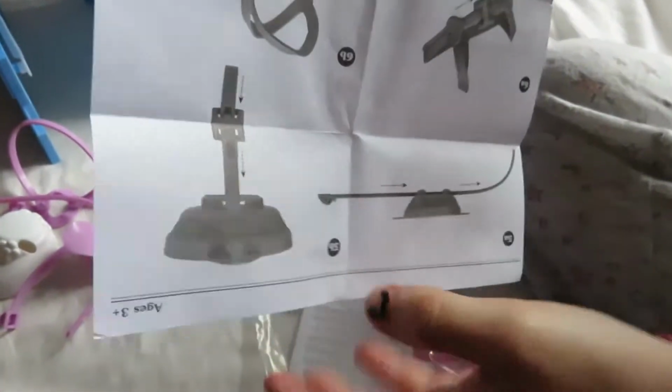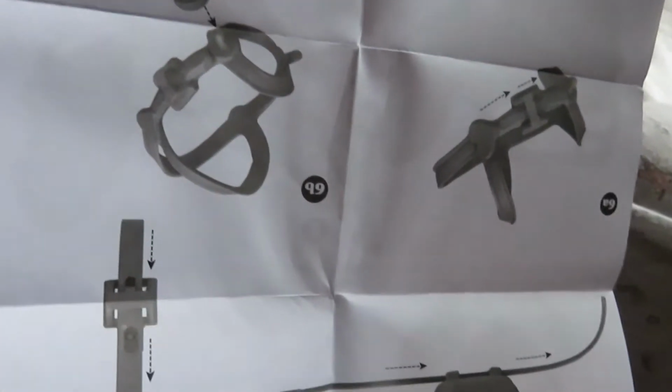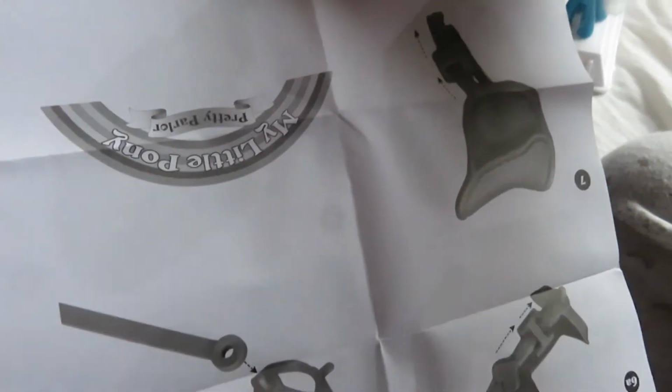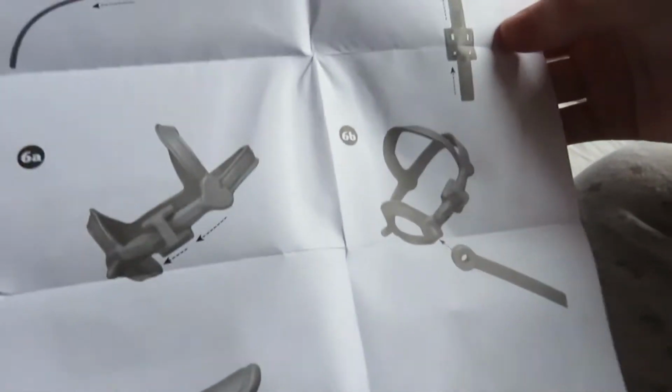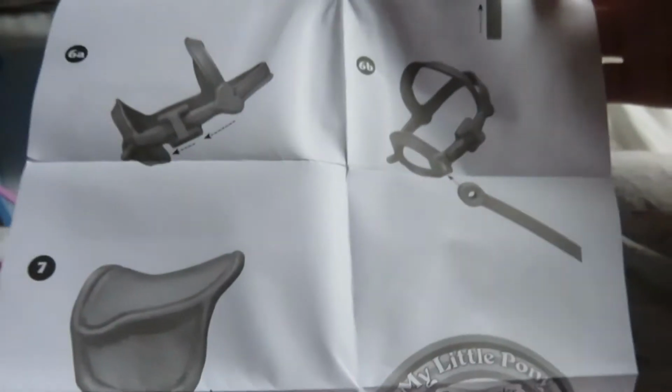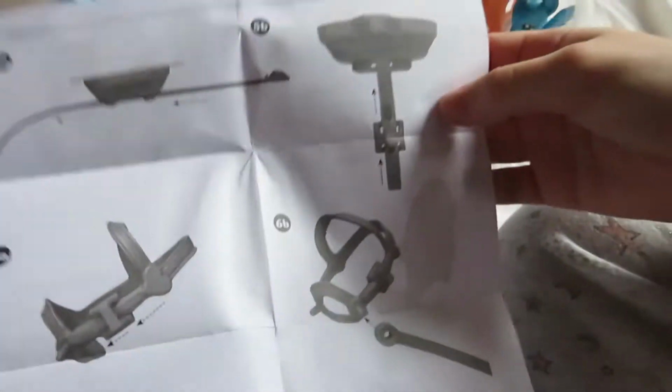It shows you how to construct the bridle and the reins and things like that, and what to do with the saddle, which is great. And it gives you pictures. Hang on, I'm holding it upside down, silly me. Yeah, how to construct the saddle and the reins and things like that. Not that there's much construction needed, but this is good for a kid because it's pictures.